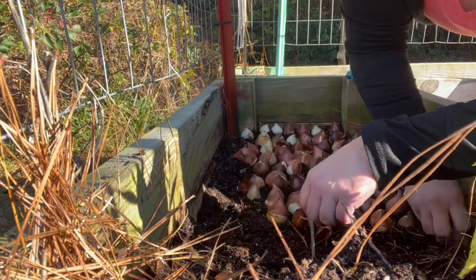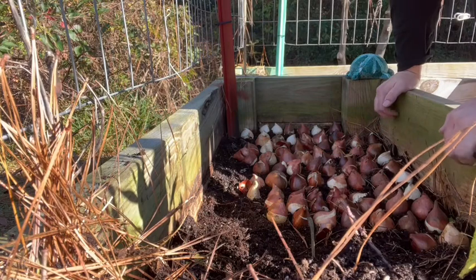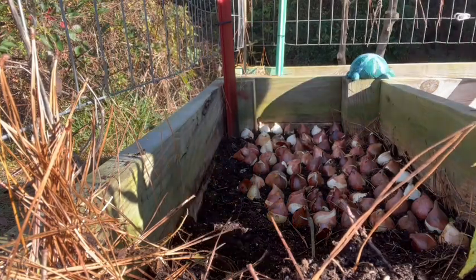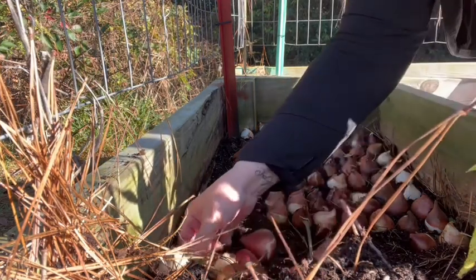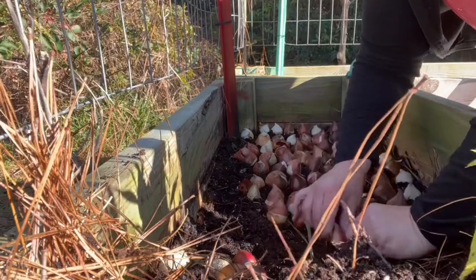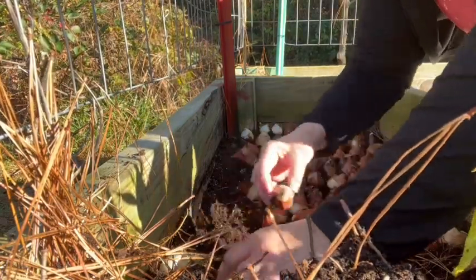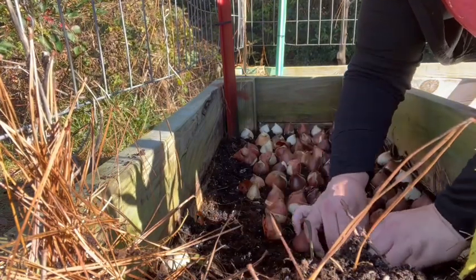I think this box right here had 175 bulbs in it. I don't know how many bulbs I ordered. Irresponsible, yes, but it is what it is. I'm happy. And I know that these flowers will make many, many people happy as well. So it is okay.